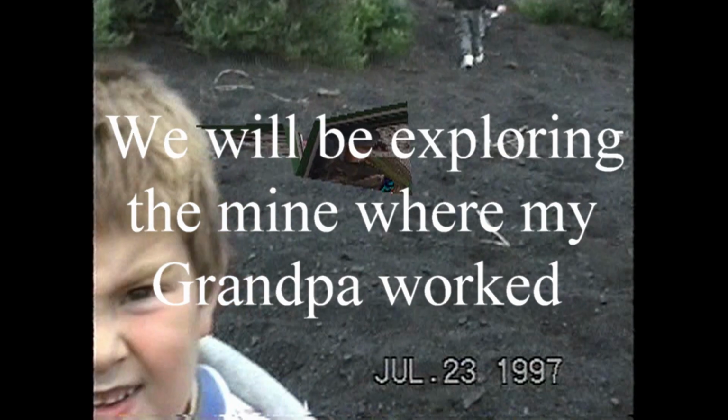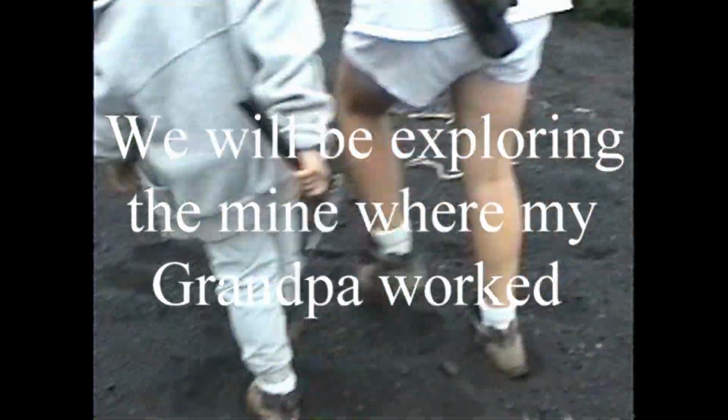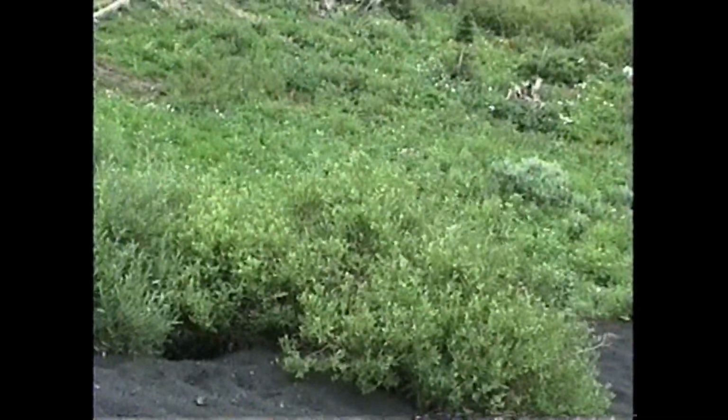Up on the dump of the Cottonwood Creek mine here. We're going to see if we can find the mine itself. Looks like they've taken out quite a lot of material here. We just saw a moose. He'd apparently been in here licking the minerals.